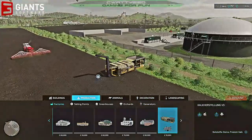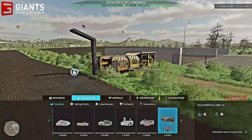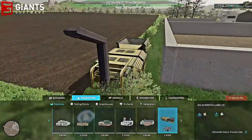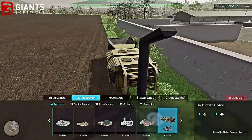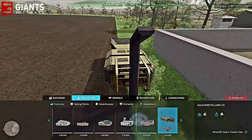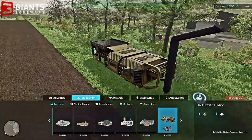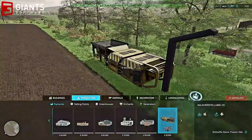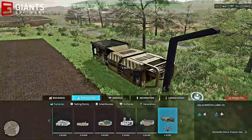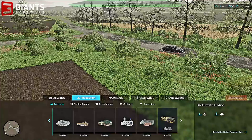This lets you put stones into it. Bit like the stone crusher, but then it lets you get lime out of it, out the other end. So any stones you remove from the field, you can turn into lime for your lime spreading purposes. You can also use it to sell lime. It's a lime selling point as well. So if you've got excess lime, you can get rid of some of it. That's an interesting mod.